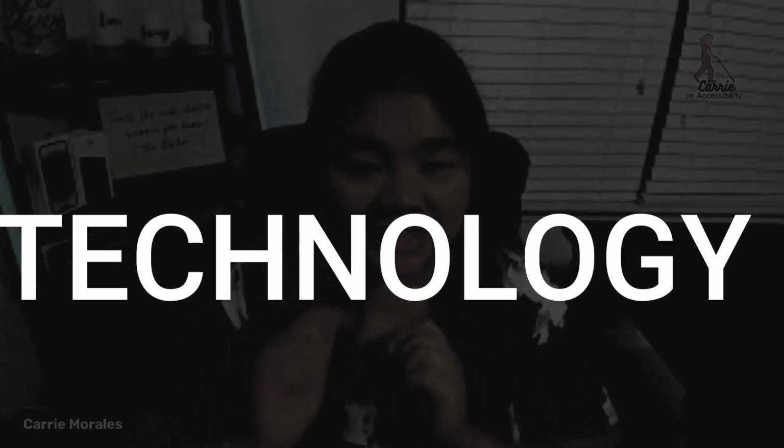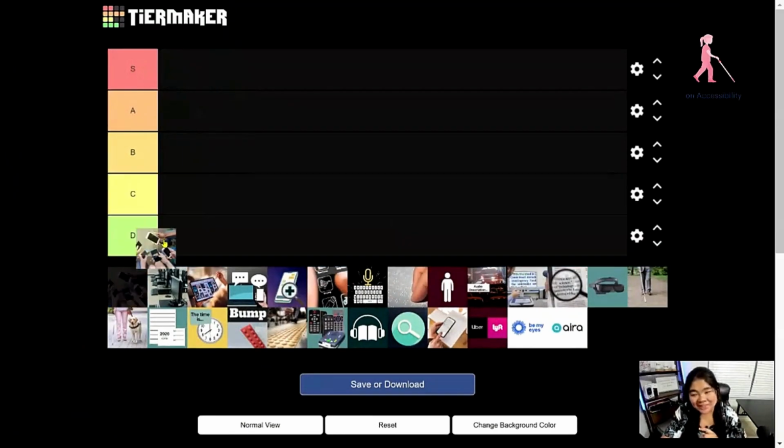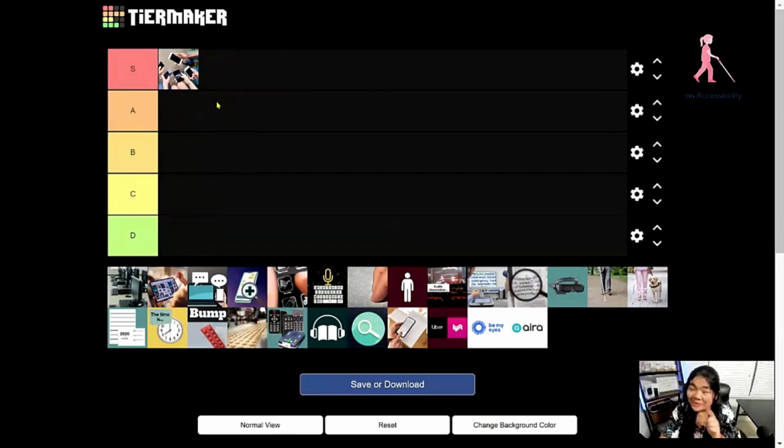So the first category is technology. And we're going to start out with number 1, a smartphone. This is so easy for me. This goes right into S tier, and it's probably going to be the number 1 in S tier. Having a phone is amazing for accessibility. I don't know what I'd do without my cell phone. I have everything on there. I communicate on there. I have all my different helpful apps. I just do everything on my phone. It's given me so much independence, and maybe it's different for you, but this is probably my number 1.